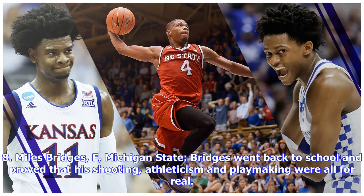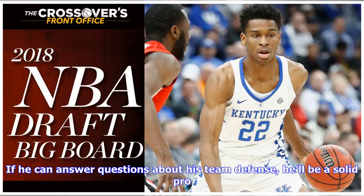8. Miles Bridges, F, Michigan State. Bridges went back to school and proved that his shooting, athleticism and playmaking were all for real. If he can answer questions about his team defense, he'll be a solid pro.